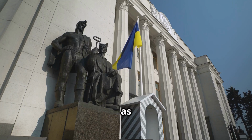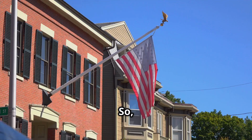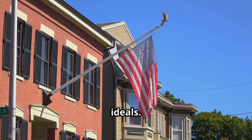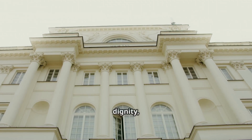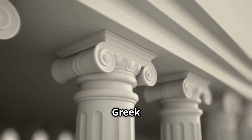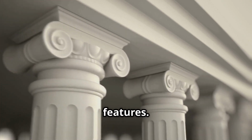Americans saw ancient Greece as the birthplace of democracy. So using Greek architectural elements was a way to express their own democratic ideals. It's a style that speaks of dignity, order, and timeless beauty. You can often spot Greek Revival buildings by their distinctive features.